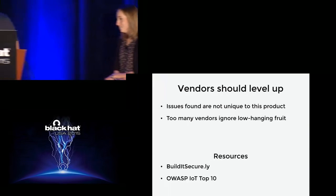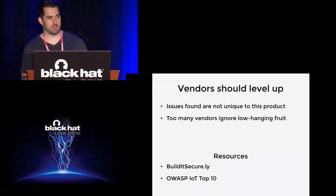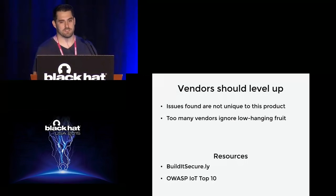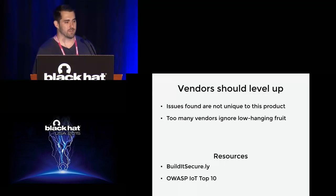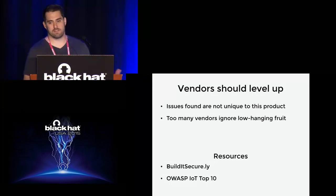So on a wider note, looking at this project as a whole, this has been said numerous times by numerous people over the years, but the vendors still need to level up. The issues found here are not unique to this product. Other embedded systems have these same problems. And too many vendors ignore the low-hanging fruit.